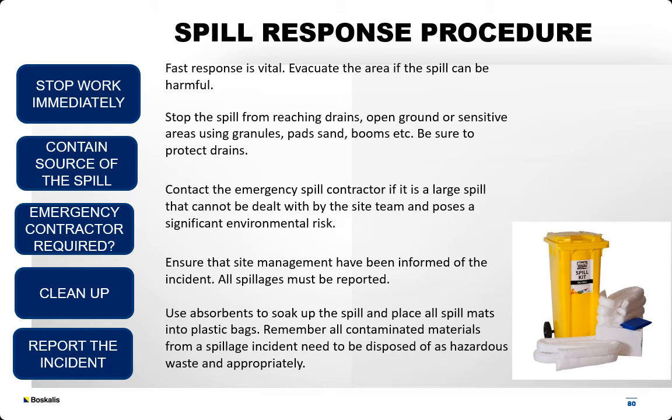Contact the emergency spill contractor if it is a large spill that cannot be dealt with by the site team and poses a significant environmental risk. Ensure that site management have been informed of the incident. All spillages must be reported. Use absorbents to soak up the spill and place all spill mats into plastic bags. Remember, all contaminated materials from a spillage incident need to be disposed of as a hazardous waste appropriately.